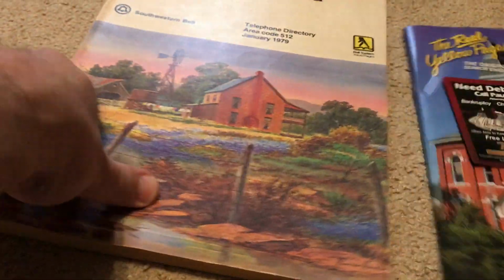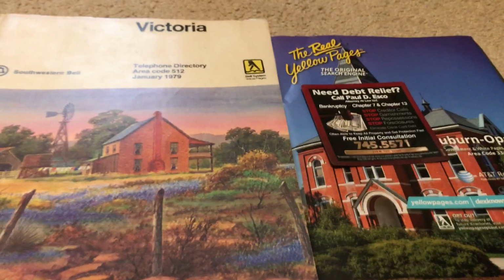Well, two eras, two phone books, two different times. Things have changed.